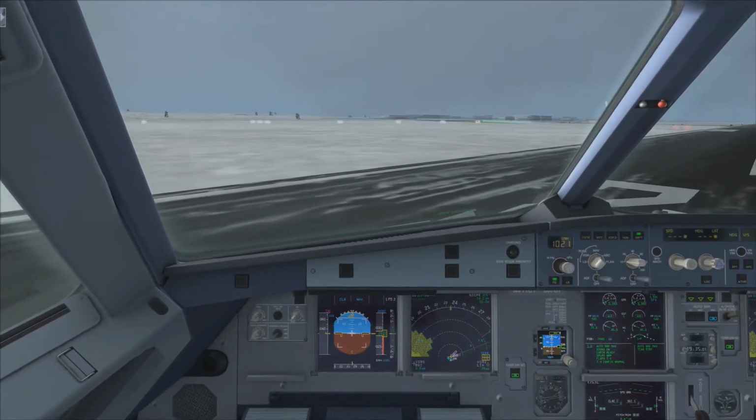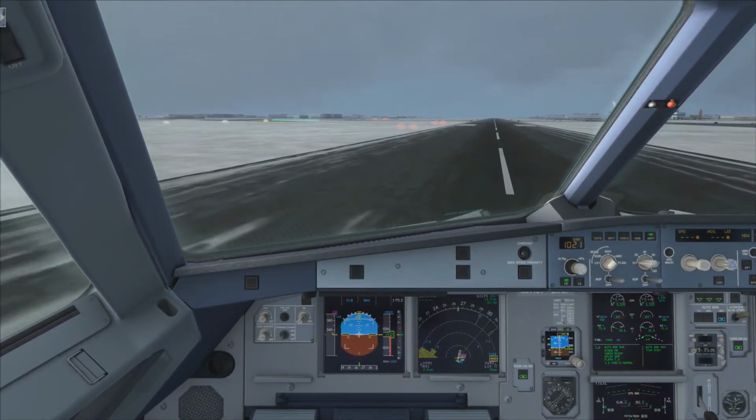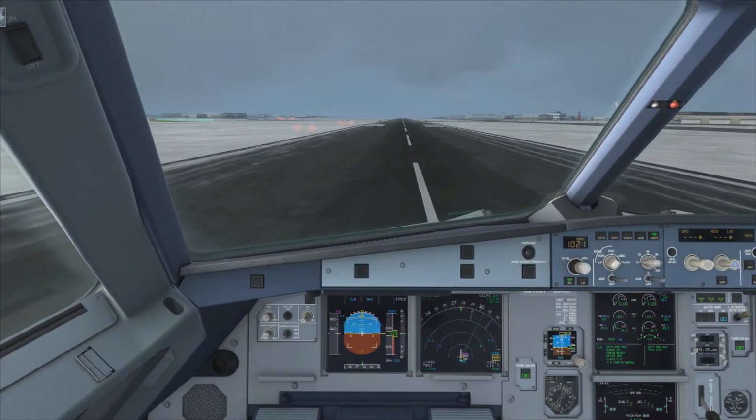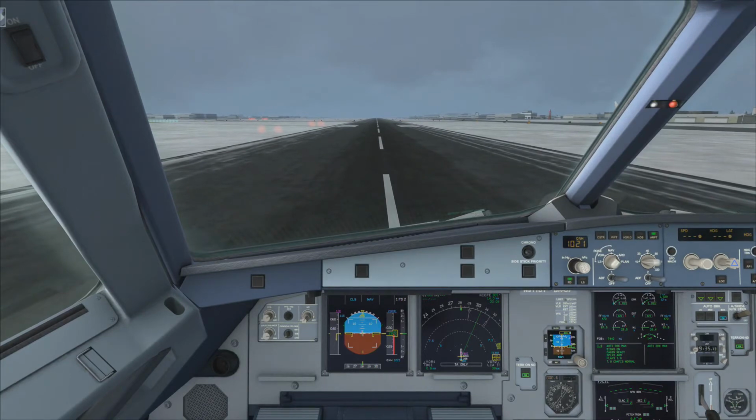Brake temperature. Checked. Brake fans. Off. Engine mode selector. Check normal. TCAS. I don't see anybody on this runway. TA/RA, tilt above. Exterior lights. They might have all taken off by now. Set on. Sliding tables. Stowed. Stowed. Stowed. Checklist complete.